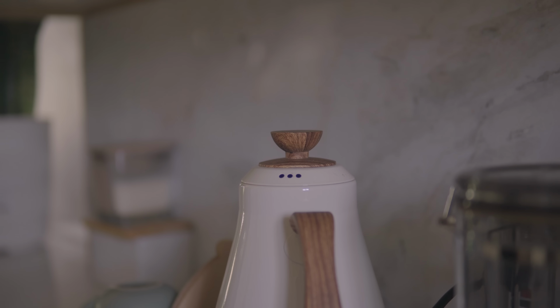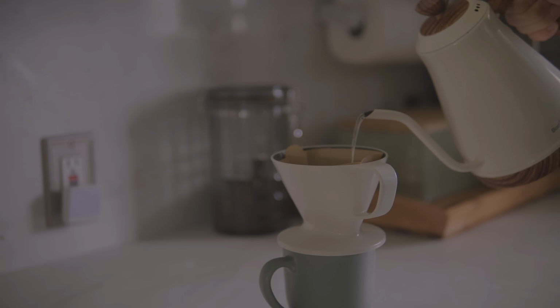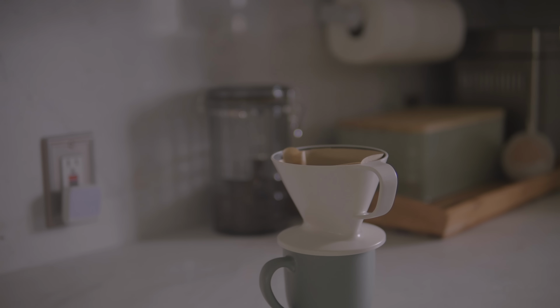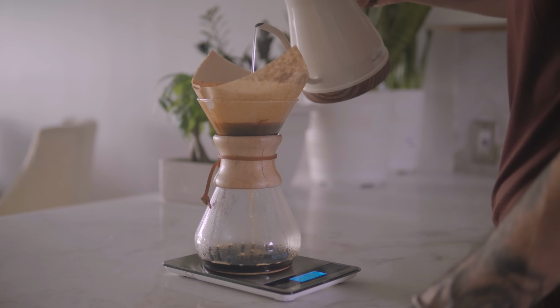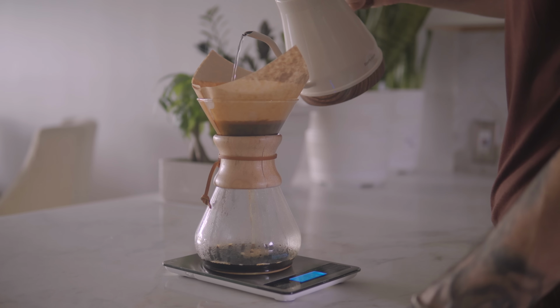I wanted something that I knew was at least somewhat nice looking, considering it just made the most sense to leave it out on the counter, knowing that it would be used daily. I use this for making coffee, tea, ramen, miso soup, and oatmeal. You could get a good electric kettle for as cheap as $20, and for how useful it is and how quickly it boils water, it really cuts down the preparation time for everything significantly.